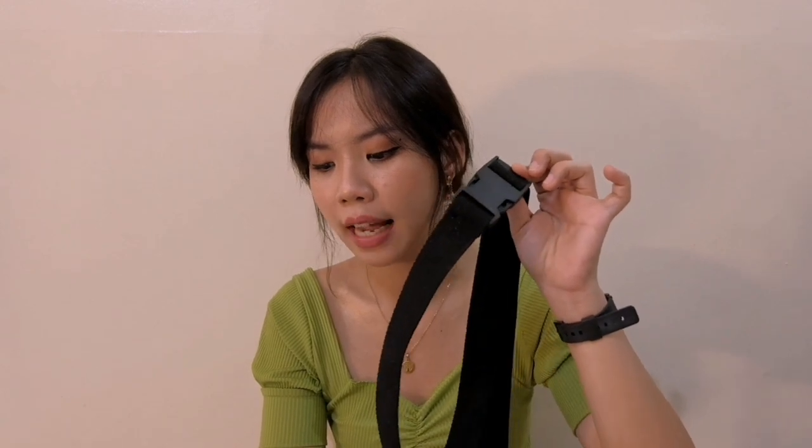So, this one is from Prince Ali. So, it has 7 more colors. So, yung ibang colors niya is yellow, blue, red, white, pink, and violet. So, I just chose this black one kasi nga gusto ko siyang ma-pair sa iba't ibang outfits.